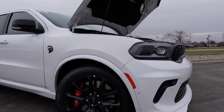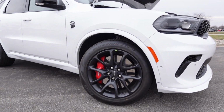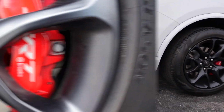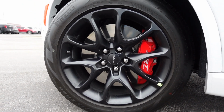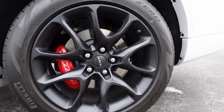Being a performance SUV, this still has some off-road capabilities. Approach angle is 90 degrees, breakover angle is 16 degrees, ground clearance is 7.8 inches, and then departure angle is 20 degrees. You're also going to see a massive set of 6-piston SRT Brembo brake calipers with a slotted 2-piece ventilated rotor up front. And then you're going to see the 4-piston brake calipers in back with slotted rotors.